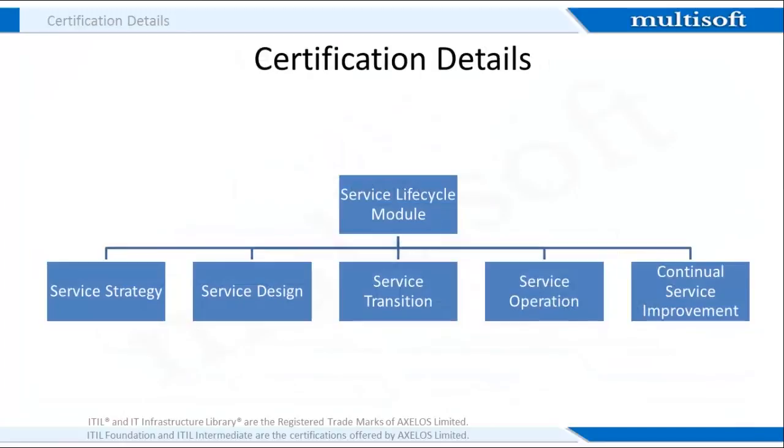So now, let us get to know about the service lifecycle modules for which Multisoft conducts online training. Service lifecycle modules are most relevant to those who have or are looking for a management or team leader role that requires management of different areas or work across different teams.